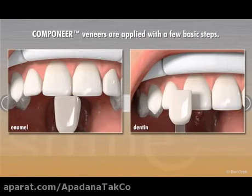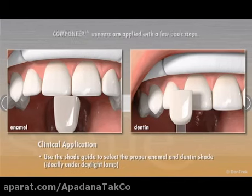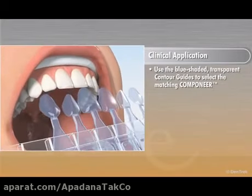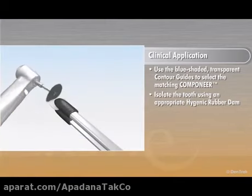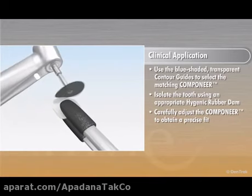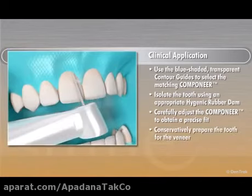Componeer veneers are applied with a few basic steps. Prior to isolating the tooth, use the shade guide to select the proper enamel and dentin shade. Use the blue-shaded transparent contour guides to select the matching Componeer, then isolate the tooth using an appropriate hygienic rubber dam. After selecting the appropriate size, carefully adjust the Componeer to obtain a precise fit. If required, conservatively prepare the tooth for the veneer.